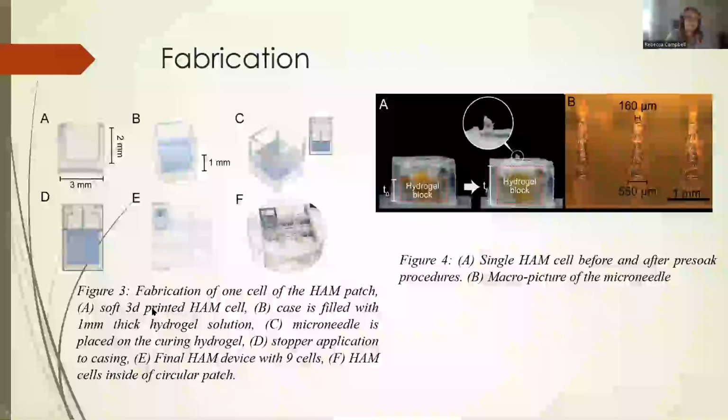So to create something like this, it's a 3D printed structure of a series of cells. We'll be looking at one cell today, but this is arranged in an array. Each cell will be filled with hydrogel and have a microneedle affixed to it using an MPS procedure, which is a chemical adherence based off of the structure of the hydrogel.